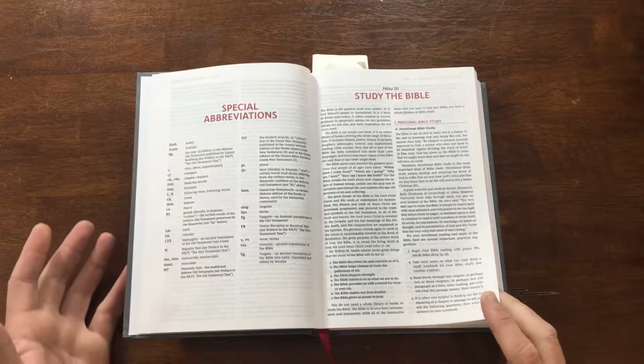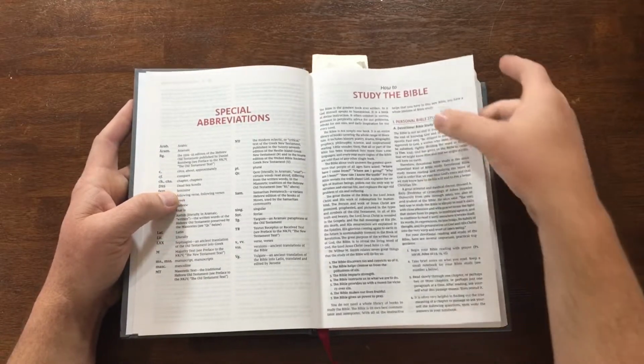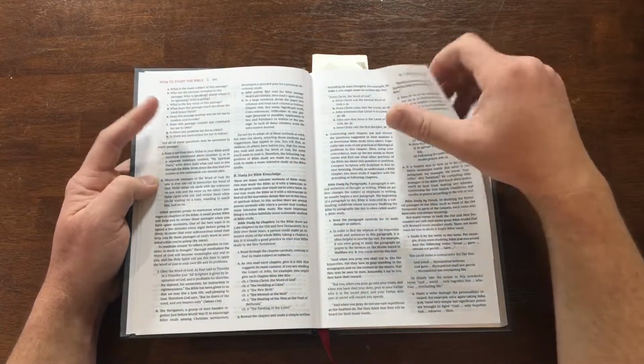I try to share things where you don't have to do it my way, but maybe you can pull something out that will help you during your devotional time, devotional Bible study, okay? Studying for knowledge. You know, they'll give you tips and tricks on how to do that.